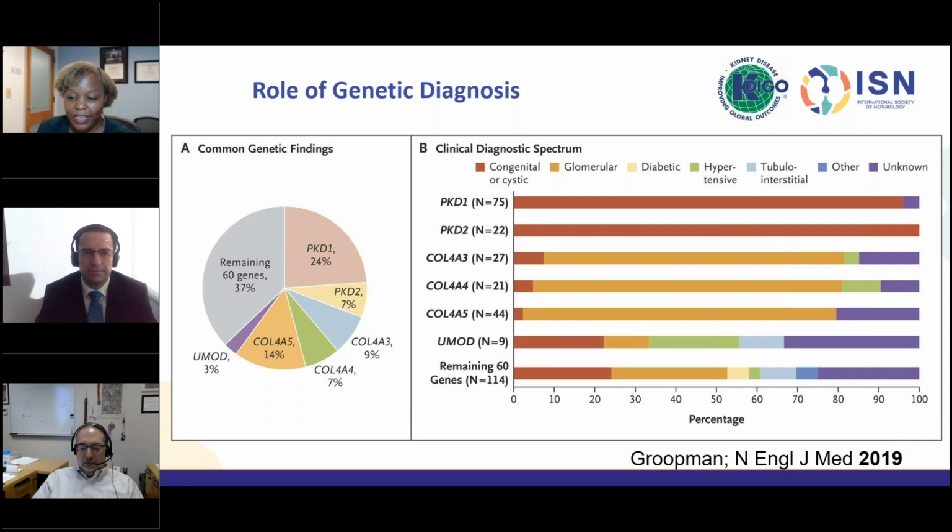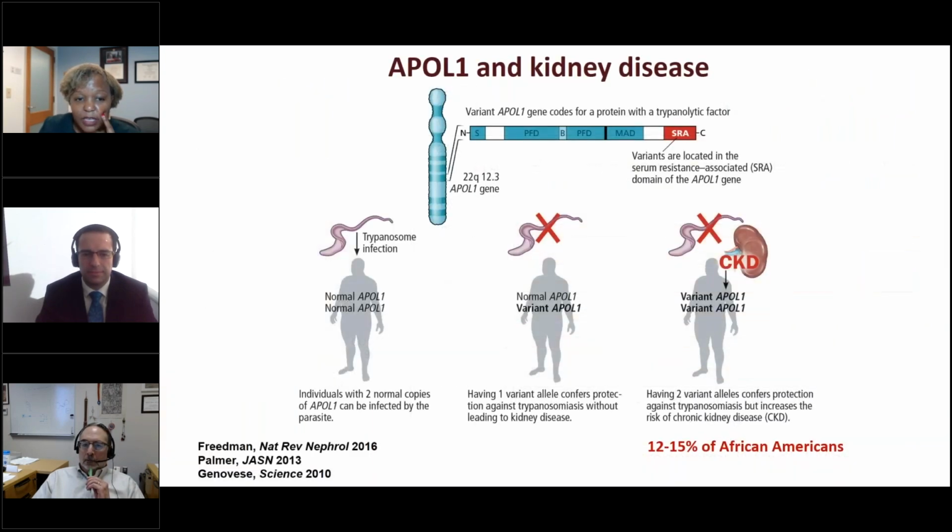Now, traditionally, we consider the high yield populations for genetic screening to include children, and in particular, children less than 1 year of age, and in families where there is a family history of FSGS. But these data would also extend the question of the utility of genetic testing for steroid-resistant nephrotic syndrome, or FSGS, into early adulthood.